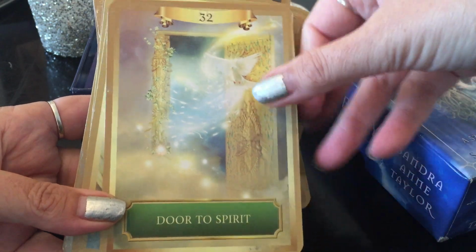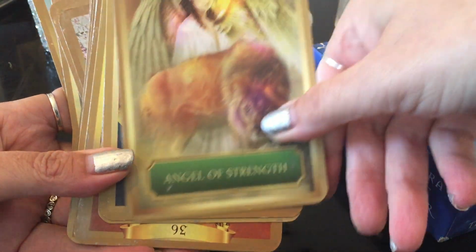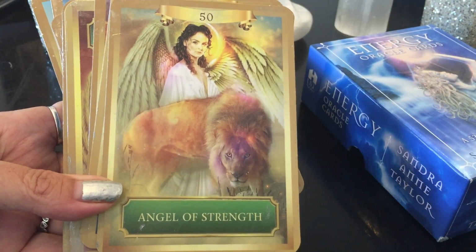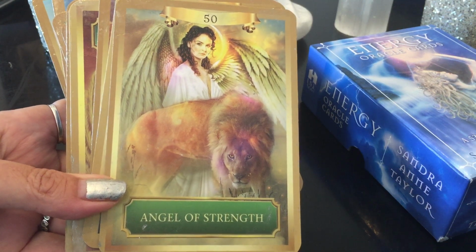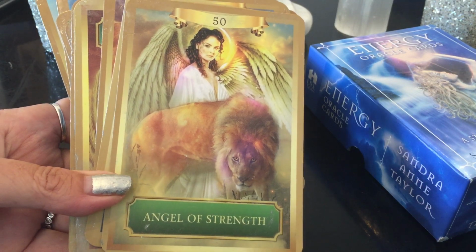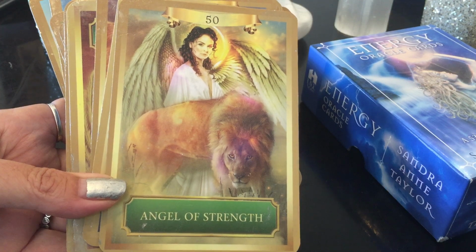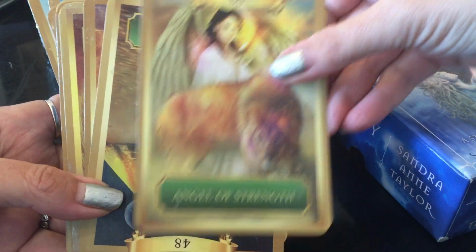And I use it all the time consistently. I would say all her decks, why I want to show this is because I use all her decks consistently ever since I bought them. And you can't say that for a lot of tarot and oracle decks. You use them when you get them, you put them to the side. Once in a while you use them. But I will say, these decks really have added to my readings and to my life. I'm not understating that enough. It really has added so much. I consistently use them. Angel of Strength.